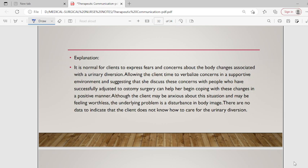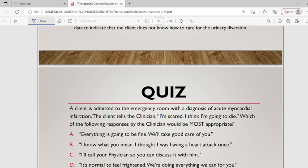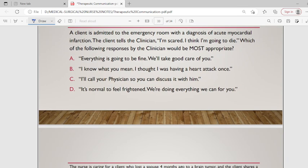Although the client may be anxious about these situations and may be feeling worthless, the underlying problem is disturbance in body image, and that is the correct nursing diagnosis that needs to be taken into account so as to be able to move forward. A bit tricky, but that is it.